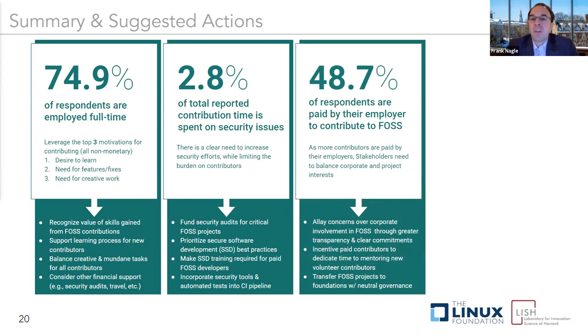So then next, when we're thinking about payment and the potential for using that as a lever to encourage people to spend more of their time on security, we think about this change over time, because in the old days very few people were paid for their involvement in open source, and now it's much, much higher. So these companies that are paying their developers have the opportunity to actually change the way that their developers are spending their time.